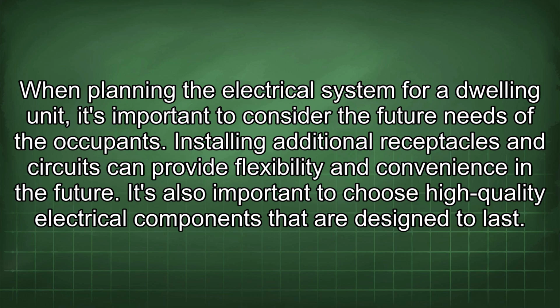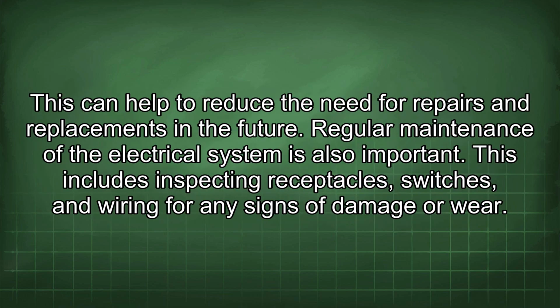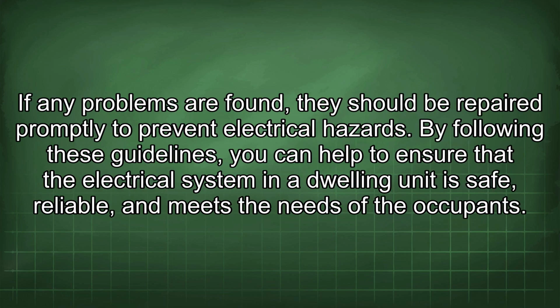of the occupants. Installing additional receptacles and circuits can provide flexibility and convenience in the future. It's also important to choose high-quality electrical components that are designed to last. This can help to reduce the need for repairs and replacements in the future. Regular maintenance of the electrical system is also important. This includes inspecting receptacles, switches, and wiring for any signs of damage or wear. If any problems are found, they should be repaired promptly to prevent electrical hazards.